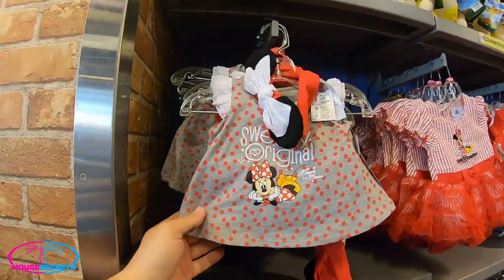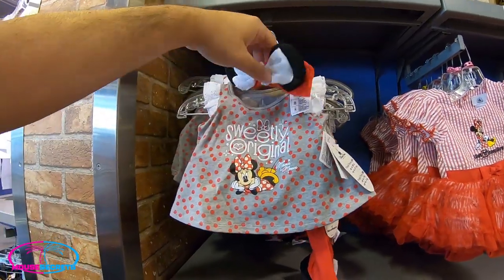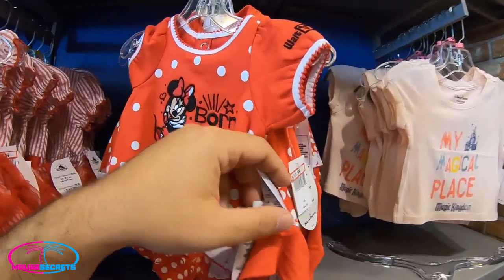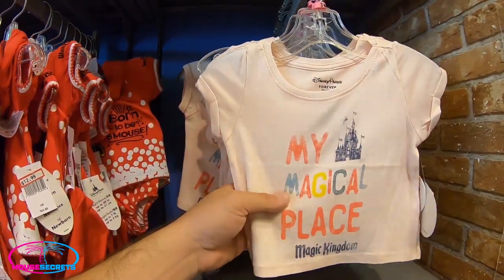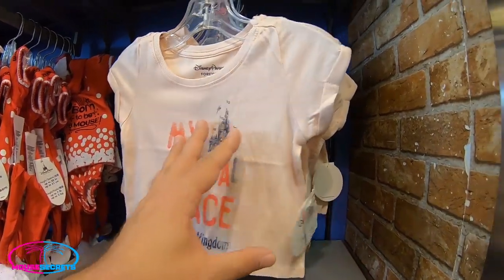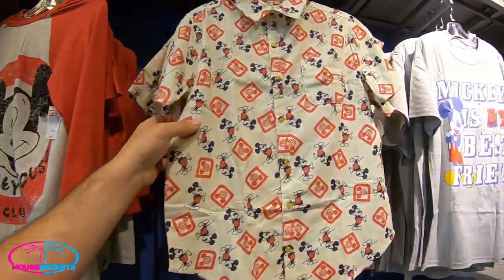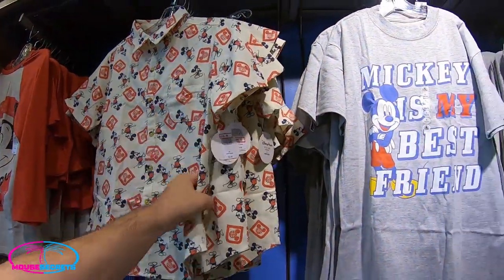Here are the little toddler sets. They had this at Vineland. I saw this last time. $12.99, it comes with a little bow. Sweetly original. They've got this Minnie Mouse little ruffly dress, $9.99. Born to be Famous with the little bow, $12.99. They've got this distress print, My Magical Place, Magic Kingdom, light azalea pink, $7.99. They have the Mouseketeer Raglan tee with the distress print. It's $9.99. Get the button-up Mickey Mouse classic shirt, $14.99.